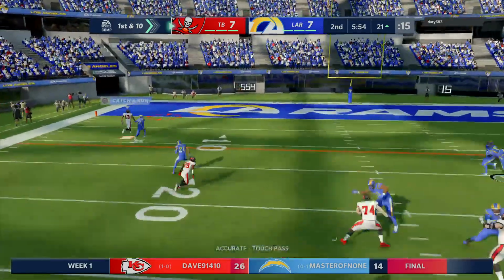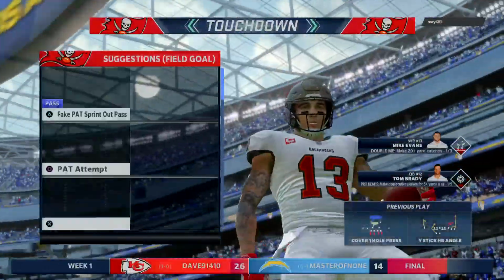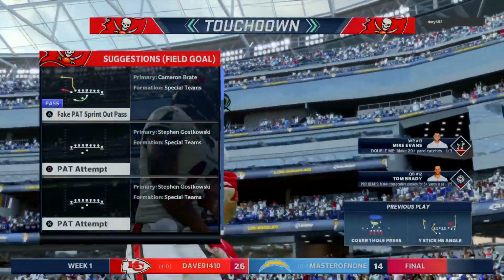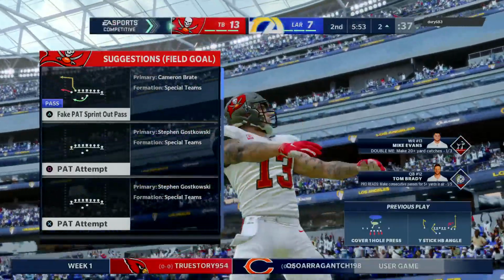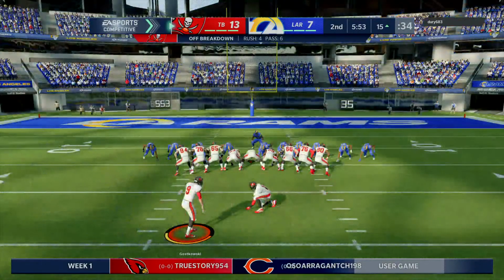On 1st and 10, here's Brady. And he's into the end zone. Touchdown, Buccaneers. Touchdown, Tampa from 21 yards away. And the Bucs have taken the lead.